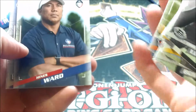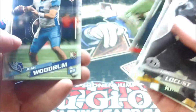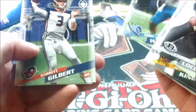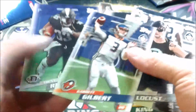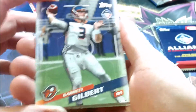Hines Ward, I guess he was another coach. I know that the AAF was also using a lot of big name retired NFL players as coaches and offensive coordinators and such. So we got Josh Woodrum here, another QB. Garrett Gilbert, he's another QB. He was with the Apollos, another Trent Richardson card. Yeah, he was with the Apollos and probably the best quarterback within the AAF.